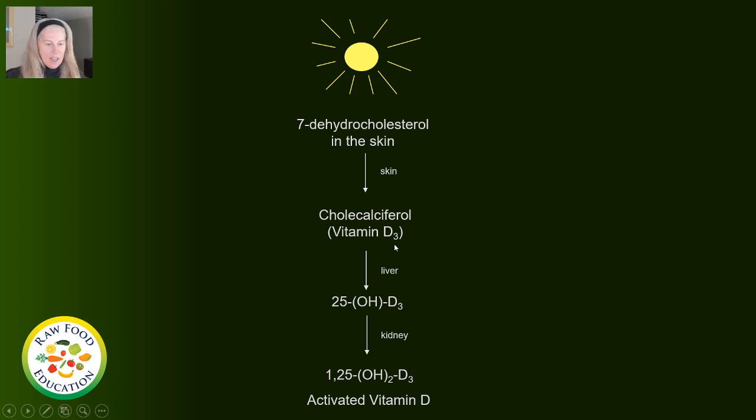And then what happens is that vitamin D3 travels down to the liver via the bloodstream, where we get the formation of 25-hydroxy vitamin D3, which then travels down to the kidneys via the bloodstream and gives us the formation of 1,25-dihydroxy vitamin D3, also known as the activated form of vitamin D. Now, one thing I'd like to mention here is that the form of vitamin D that is oftentimes tested in laboratory tests is 25-hydroxy vitamin D3. Just wanted to point that out.